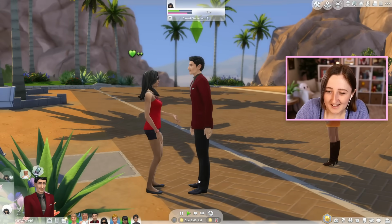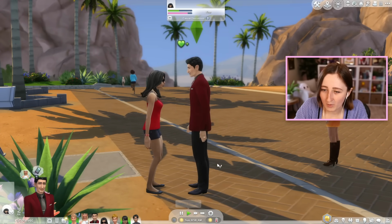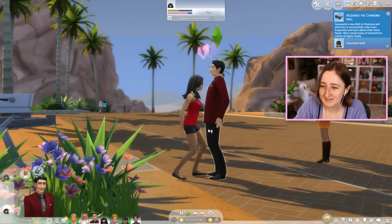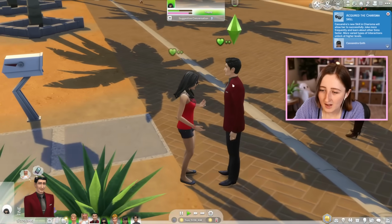Or like kiss cheek, because he's just gonna kiss cheek at normal height, but obviously neither of them are normal height, so it doesn't work. Or maybe if they hug. Oh, is she trying to mistletoe kiss? Well, that's not gonna work. You didn't even hold it up high enough. Well, good going. The hugging's actually kind of okay. The hugging wasn't as bad.